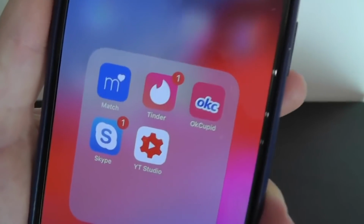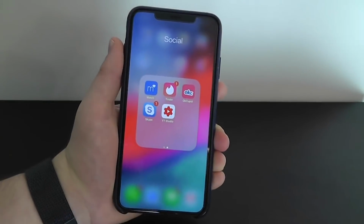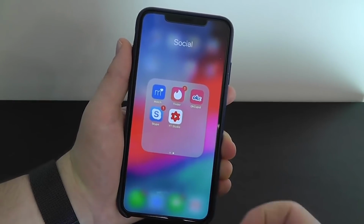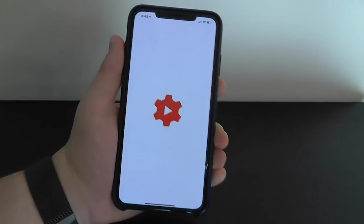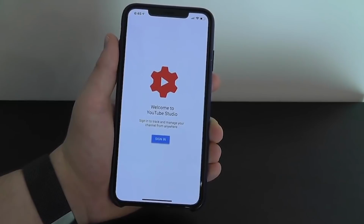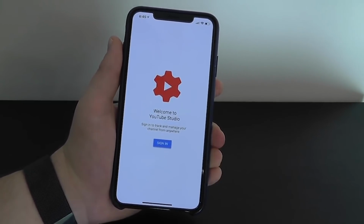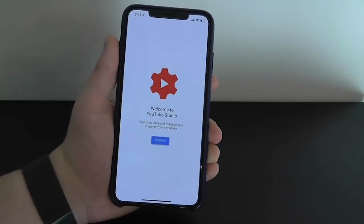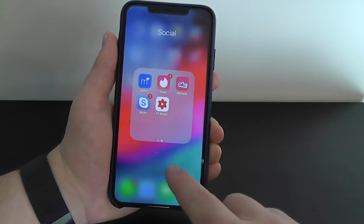Now over here, of course, we have some dating apps. We have Match, Tinder, OkCupid. Again, there's more, but those are some of the top ones. Skype allows you to handle all of your Skype messages and also Skype video calls with people. And YouTube Studio. A lot of people actually, and I'm surprised, don't really know about YouTube Studio on the iPhone. This is a great way you can record videos, put them together, and upload them right from the comfort of your own iPhone. And you can upload these directly to your channel with the YouTube Studio app.